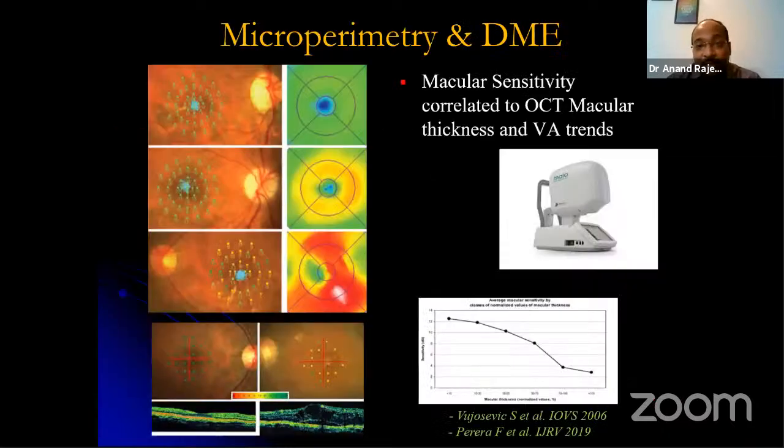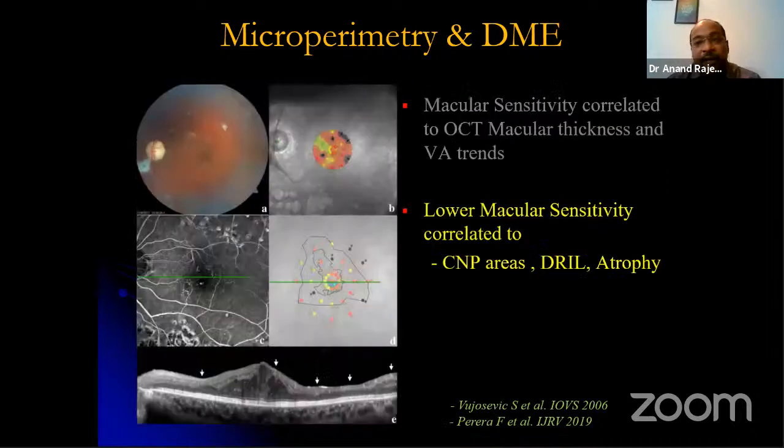Microperimetry is another imaging modality which has been used for cases of DME, not very often, but it has. The MAIA system, which is macular integrity assessment, uses the SLO-based system and projects the retinal sensitivity on the fundus photograph. It uses SLO technology, as I said, as well as a very high level of retinal real-time eye tracking. Studies have shown that macular sensitivity correlated to OCT macular thickness and equity trends, and that lowered macular sensitivity correlated to CNV areas, atrophy very well.